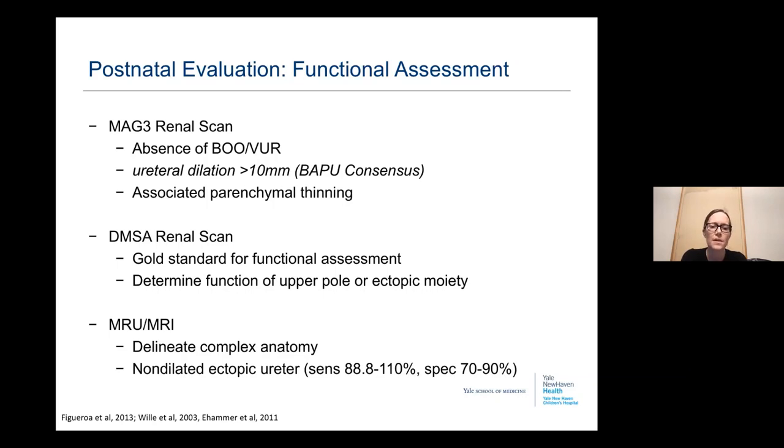The DMSA renal scan will provide the best assessment for the function of that kidney and could be potentially indicated if you're considering an extirpative upper tract heminephrectomy or nephrectomy for an ectopic ureter or a non-functioning upper pole. MRU and MRI are excellent. I think MRI urograms, if you can obtain them, are wonderful. They delineate complex anatomy and they have a high sensitivity and specificity for the non-dilated ectopic ureter if you're unsure from your ultrasound findings.